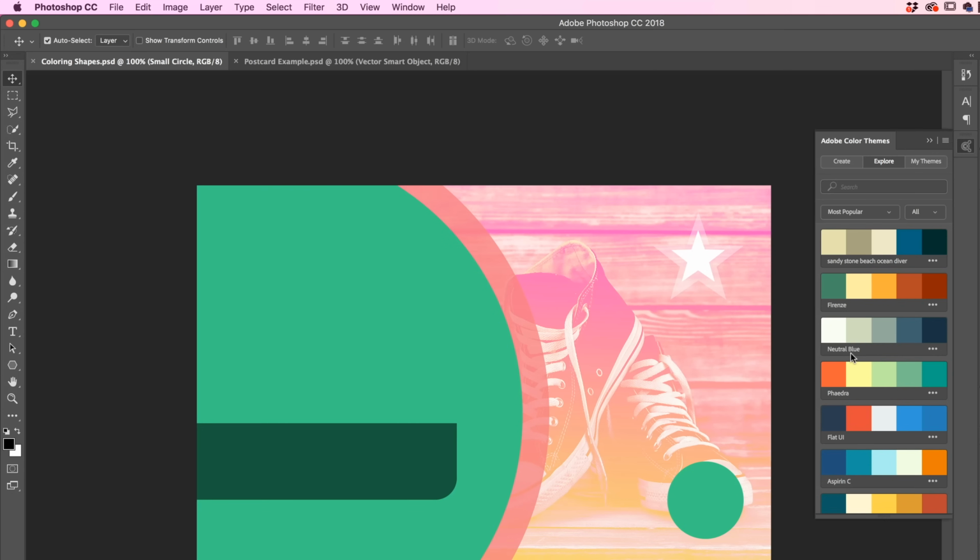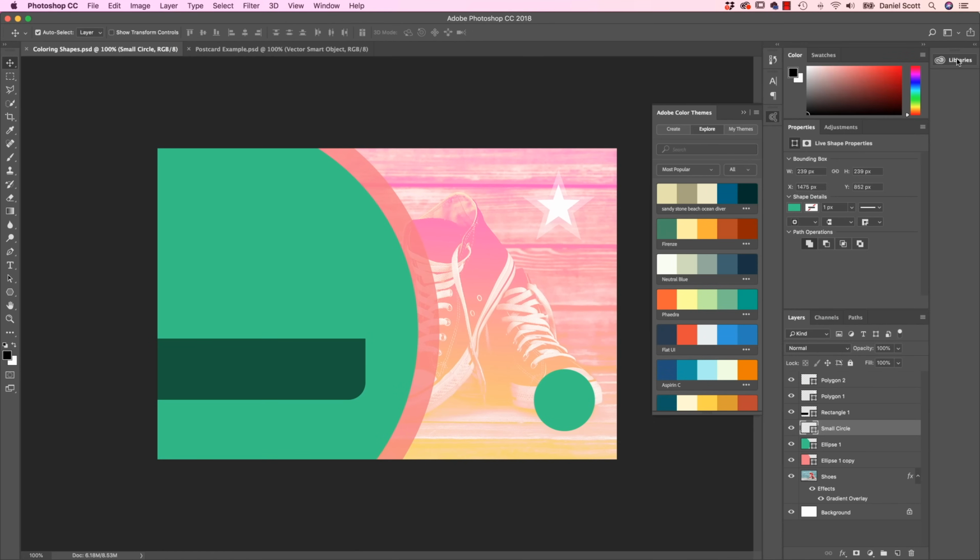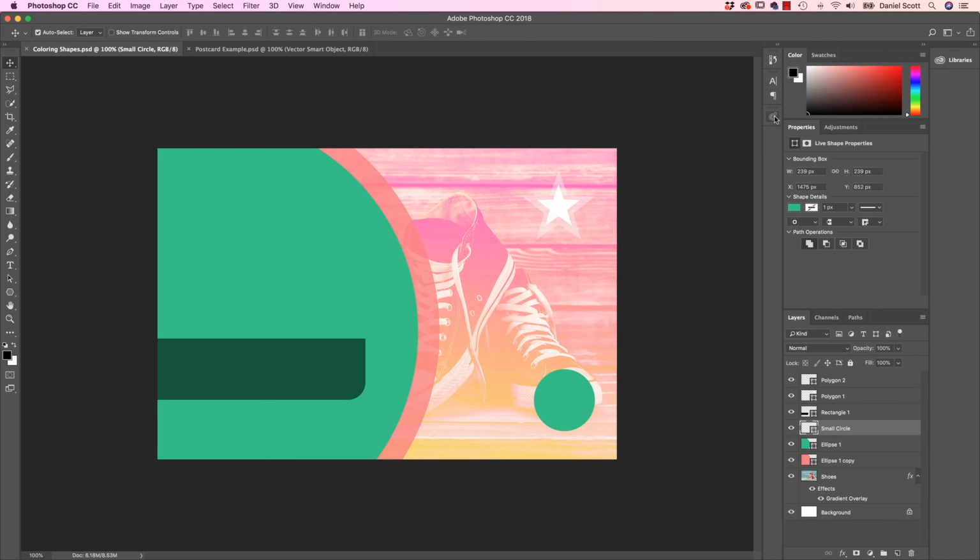To use them, the best way is, say you decide on this color here, okay? Panthera? Click on this little dotted line and say add to swatches. Ignore this libraries thing, we'll look at him later on. Close that down as well.